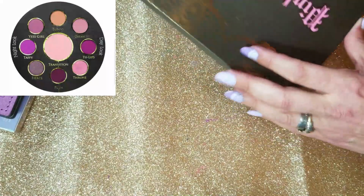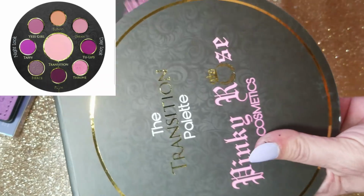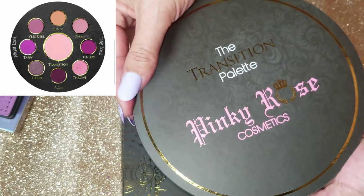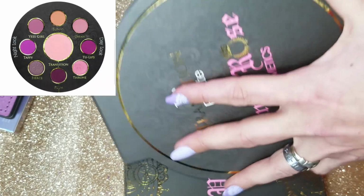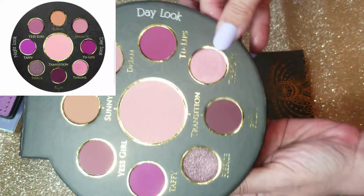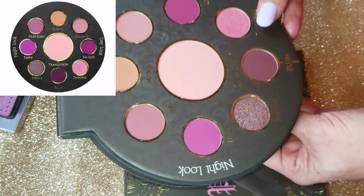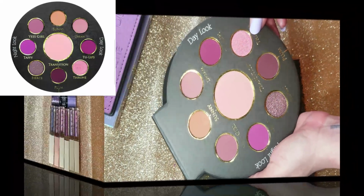Now this guy I ordered, this is going to be in an Indie Brand of the Month video. This is a company called Pinky Rose Cosmetics, and this is the 4th palette I've bought from them, and I absolutely love it. They call these the transition palettes, and this is the plum one. It doesn't have a mirror, but it opens like this, and you have all your pinky purple tones. They are very creamy. Their mattes blend out beautifully, and it's only $21. So I highly recommend this. I have another one from them that is like this, only in warm tones, and it's stunning.